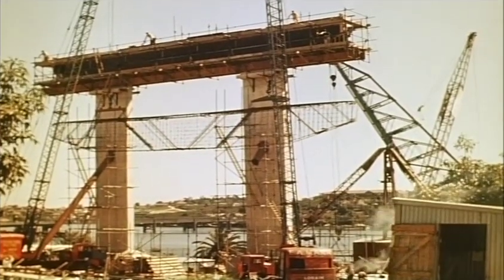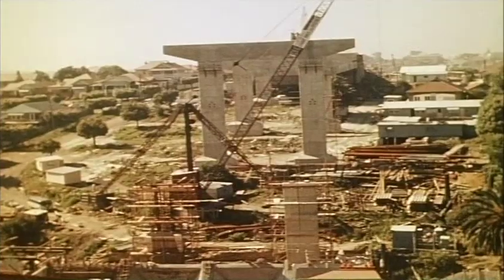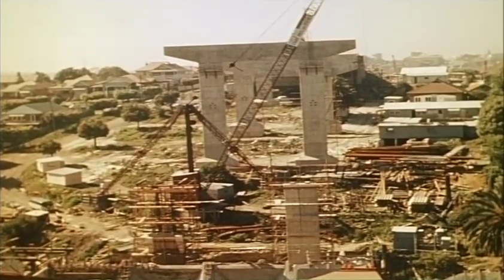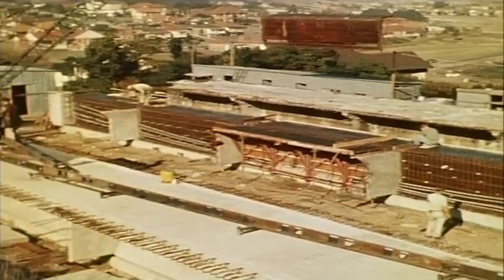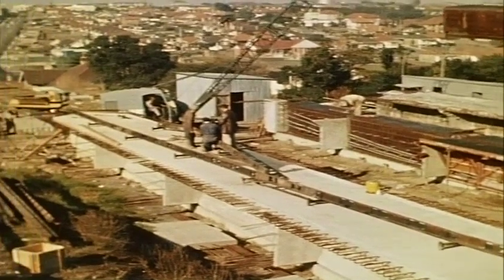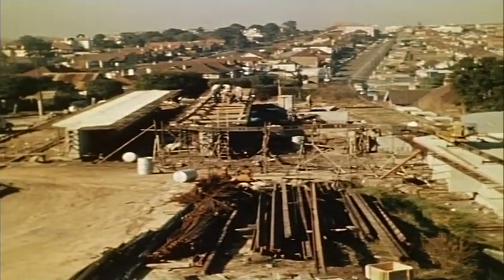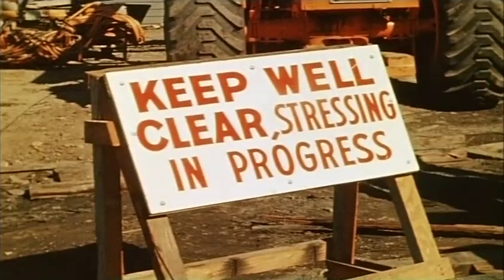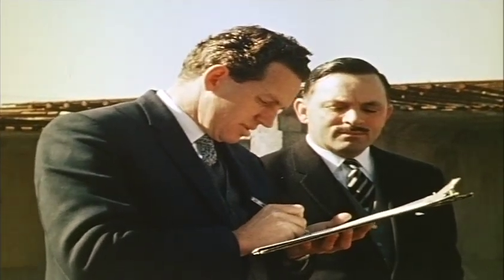With the pier columns completed, a cage of steel reinforcement is fabricated on the ground and lifted into position to form the headstock. In the meantime, on the southern shore, a casting yard has been set up for the manufacture of the pre-stressed concrete deck beams. Stressing jacks are applied at both ends of the beam, and the necessary extension of the pre-stressing cable is checked and recorded.